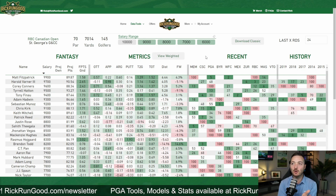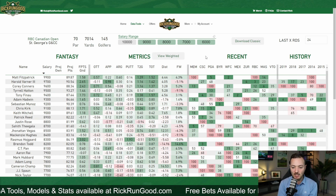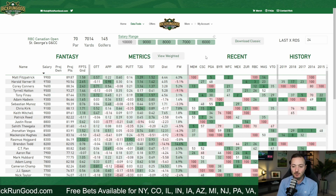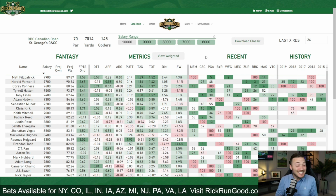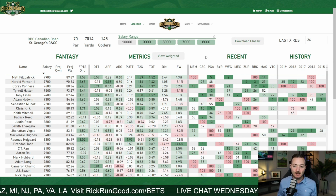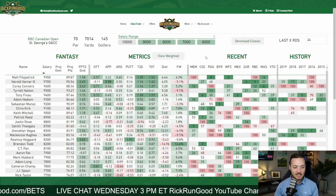It would have been one thing if he did what Davis Riley did at the Charles Schwab Challenge, which was lead the event, make a couple of sloppy bogeys, and then finish T4, T7, or whatever he did. It was lead the event, make a couple sloppy bogeys, make a triple, make a double, finish 27th. And that's not like that rare. It's a small sample size, but that worries me. And at $9,700, man, it's kind of a big ask. I hope he pulls one off. I'd be thrilled if he does, but man, that's a big ask.